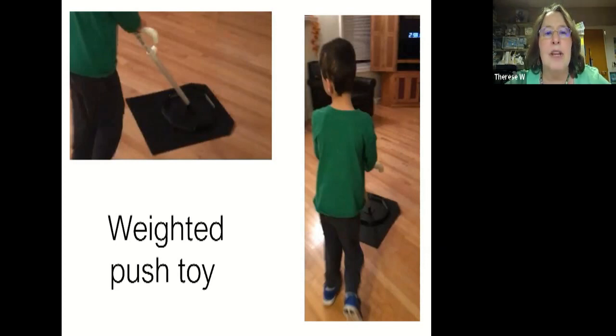So I made something that he could push around that was made out of corrugated plastic and PVC pipe. And I had these flexible joints on it. And so he liked the vibration. Well, then we put microfiber cloths on the bottom.